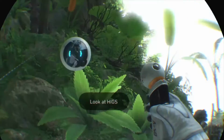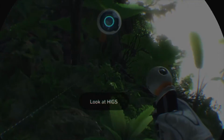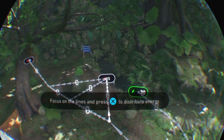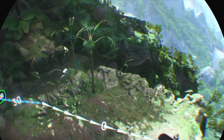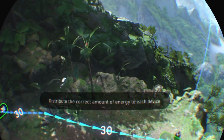So the objective is quite simple. It's an escape mission. It's a rescue mission. Actually, it's a survival game. You've crashed on this planet, and you need to gather resources to make contact with other survivors, or try to find a way to survive, and probably get rescued.